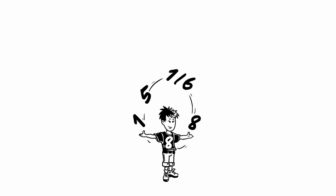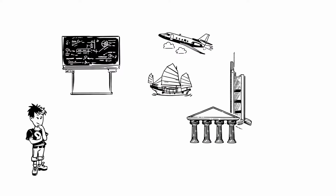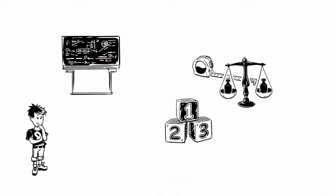Maths is all around us. It's almost impossible to think of something that's made without the help of mathematics. Buildings, transport, technology, medicine, even clothes and food all rely on numbers, measurements, and sums.